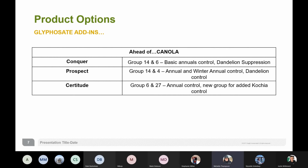And Certitude. This is a newer one from BASF that they released. This season will be its first season. So it's a group 6 and 27. What we're getting with Certitude is basic annual control similar to Conquer, but what we've added with that group 27 is a new group on kochia control. So this would be my product of choice if you are fighting those thick mats of kochia. Personally, I haven't actually seen it, but just based on what we know about the group 27, I'm really excited to see how well it does this year and what it does on that kochia, and I expect it's going to be pretty impressive.